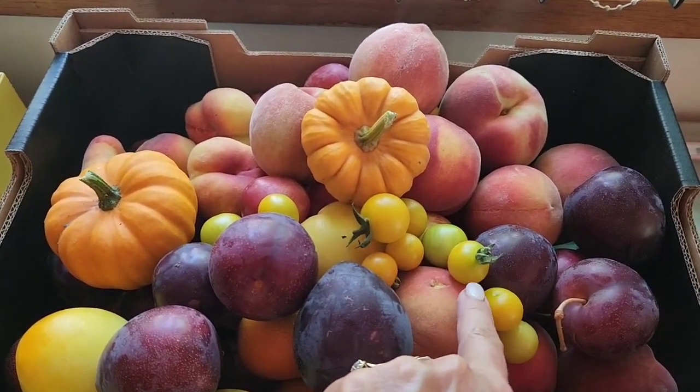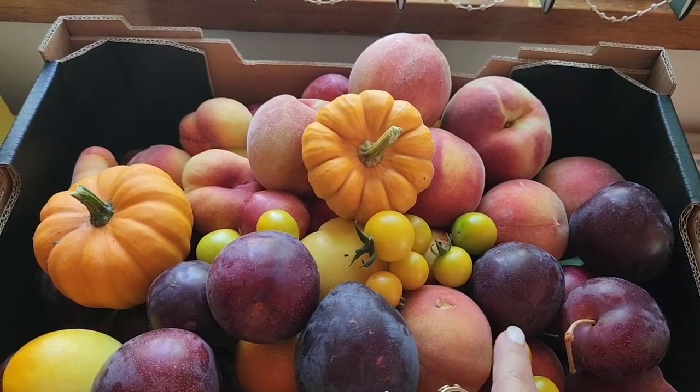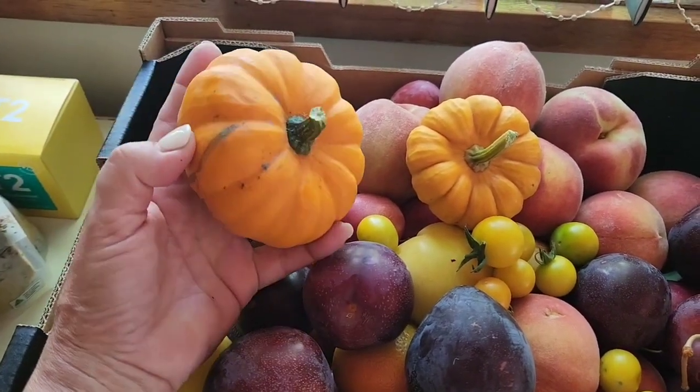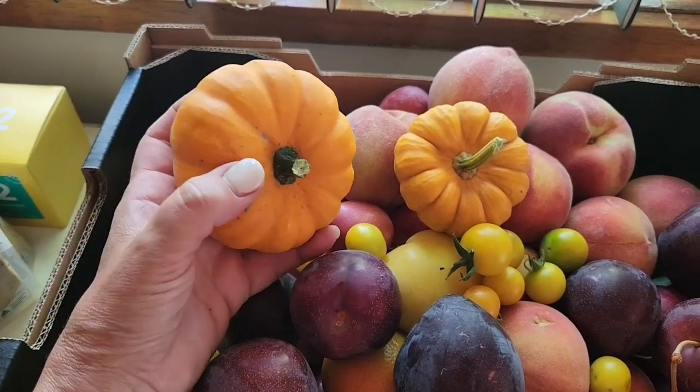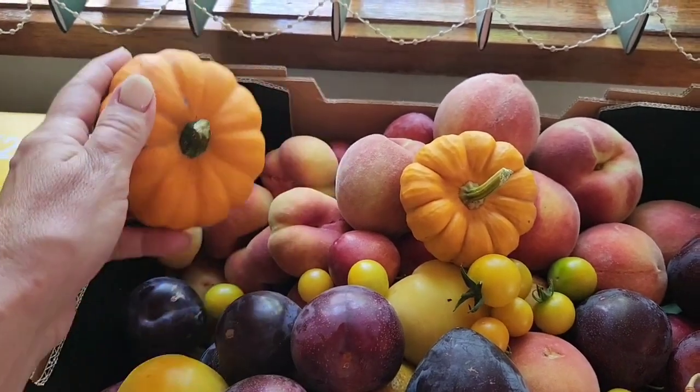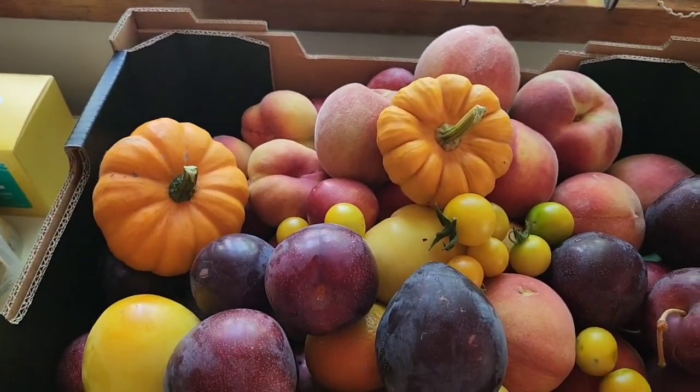There's our beautiful little yellow cherry tomatoes and these gorgeous pumpkins. I cannot wait to try those. They look adorable, and if they end up tasting as good as I hope they will, I'm actually going to look at growing those on our farmlet too.